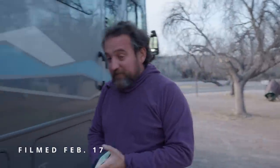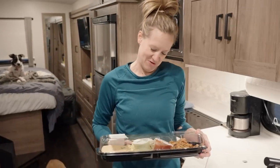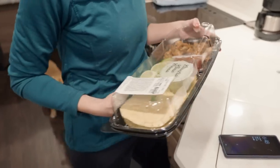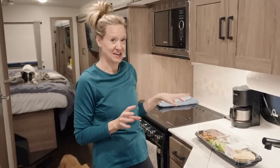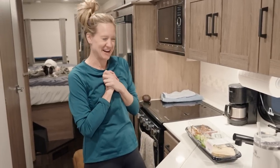Yeah, the ranger said it's going to snow and that there will be snow visible on the tops of the mountains. We knew it was going to be a long travel day, so we got one of our favorite pre-made things from Costco, which are these amazing tacos. They are seriously so good. I'm going to pop this on the stove, heat it up, chop up some avocado and some onion, and we're going to celebrate arriving to Big Bend.